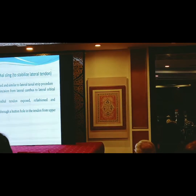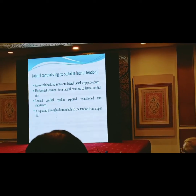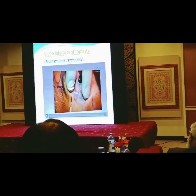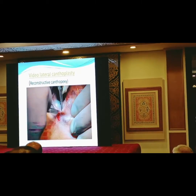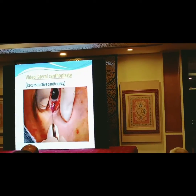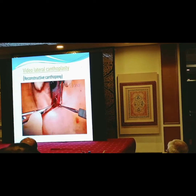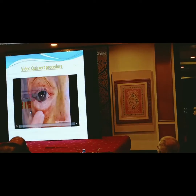Lateral canthal tendon sling is similar to the lateral tarsal strip, but the stitch is passed through a button hole in the tendon from the upper lid. So this is lateral canthoplasty. The lateral canthus is exposed, then it is refashioned, and again the stitch is performed in the lateral canthal tendon attached to the periosteum of the lateral orbital wall. This is the quickert procedure.